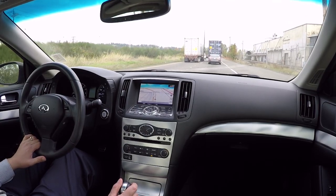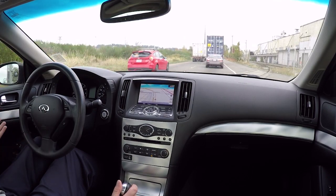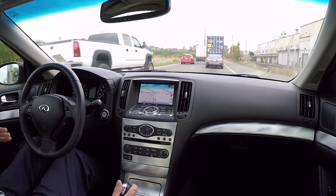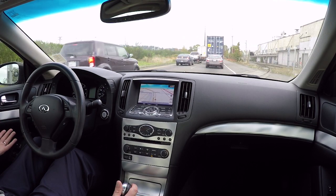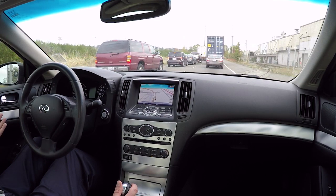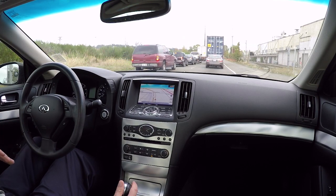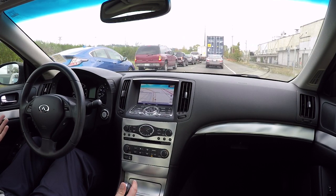So if price is a big concern for you, the Q60 Red Sport 400, a new one, versus this 2013 G37 IPL that has 28,000 miles on it. You can pick one of these up for right around $30,000, give or take. A Red Sport 400 Q60 is going to have an MSRP in the mid $50,000 range, depending on the options. So obviously that's something to take into consideration.